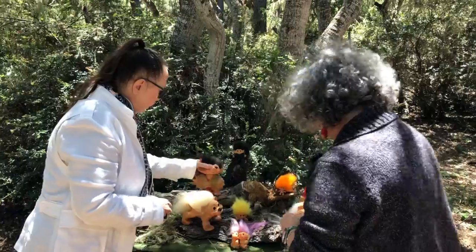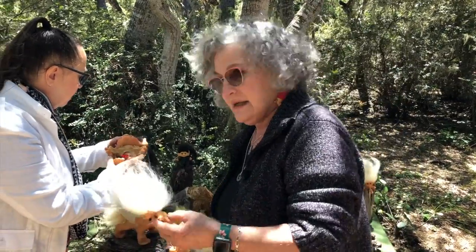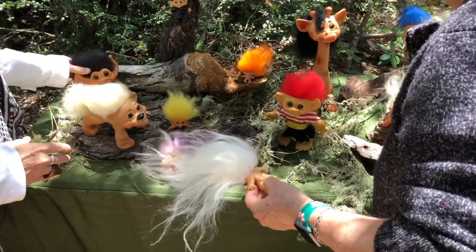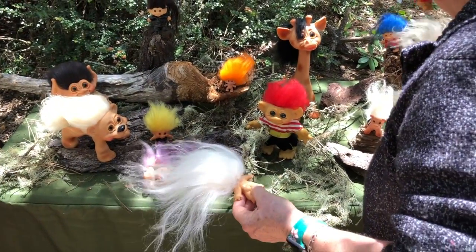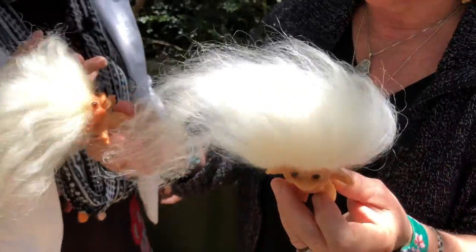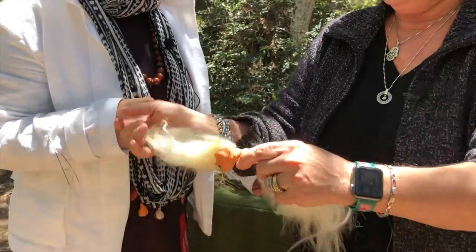Isn't he great? And I'm going to show you guys these. Oh, his head turns. Oh, yeah. This one is the Scandia House. I'll put her down. These are your quintessential trolls. Are these Dam trolls also? These are absolutely Dam trolls. Isn't it fun we get to say that?